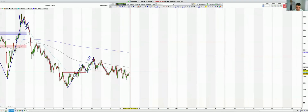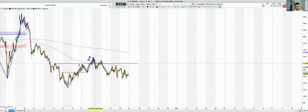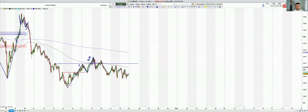I want to see a turnaround in price. I want to see higher highs and higher lows. Has this area been taken out? The last lower high, it has. It has broken. Because it's broken, I'm probably going to colorize that a little bit so I can see it's broken. And now I'm waiting. I want to be told when this happens.